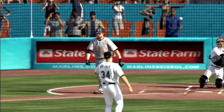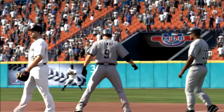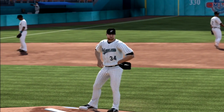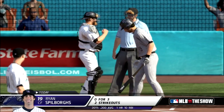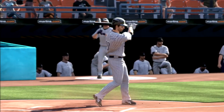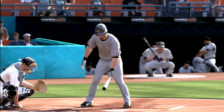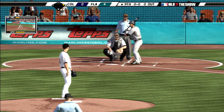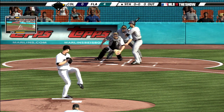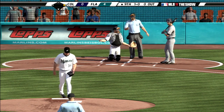So he comes out of the bullpen and immediately walks the first man he faces. When you're down by a handful of runs, a leadoff walk is a definite blessing. I mean, if nothing else, it's a good first step towards trying to get back in this ball game. Ryan Spilborghs will try and turn it around. 0 for 3 with a couple of strikeouts thus far. First pitch coming. Righty against righty as this is taken for a ball. It's 1-0.